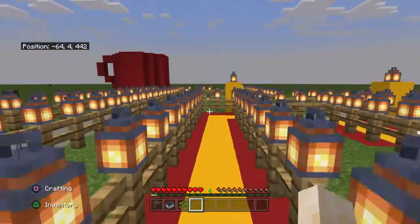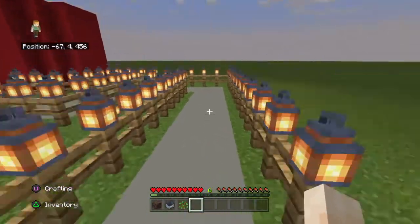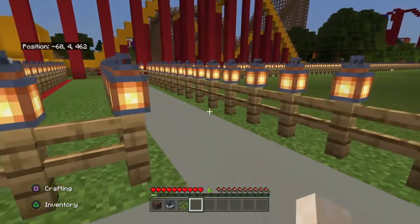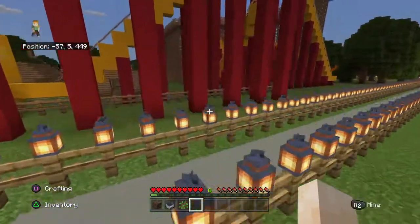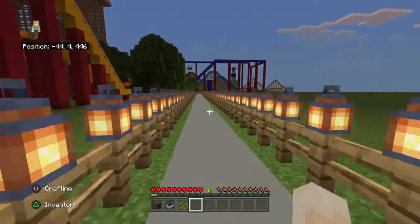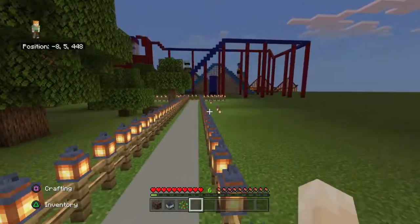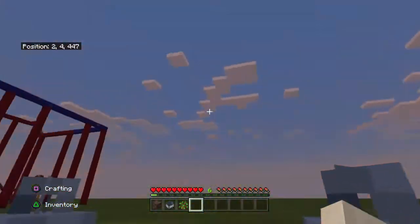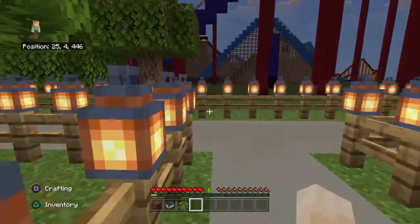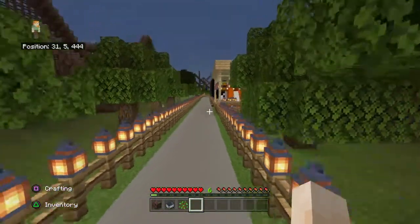It may be short, but this is all I could think of. Too bad Minecraft can't add a loop-de-loop in this update. Alright, and then there's more yet to come. More rides coming soon in this big area. So don't worry, we're having more rides. And don't go that way, that's a restricted area. I should have crossed it off.